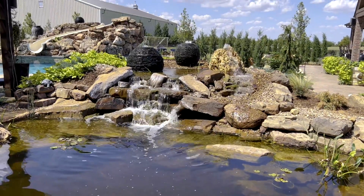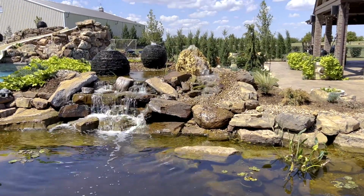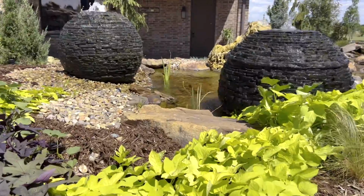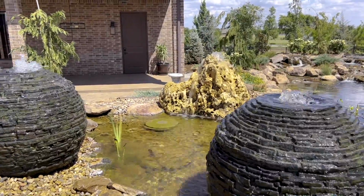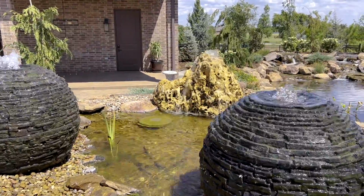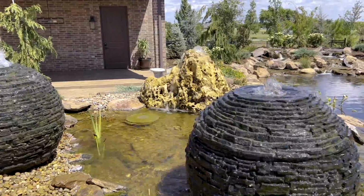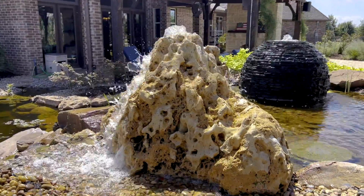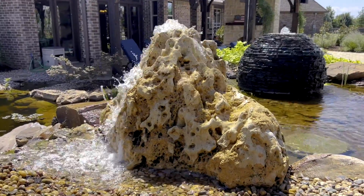Up the top, he's got a small wetland filter with some spears and a bubble rock. That rock was a lot of fun to drill out. Here's the other top portion of it. There's that cool bubble rock with the natural holes already in it, but of course we had to drill one. I believe that's a 2,000 gallon power pump that's running that one bubbler there. It's a limestone rock. We don't use any limestone in our ponds unless it's just one accent boulder or 2.